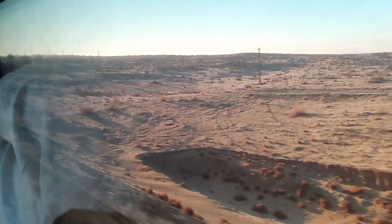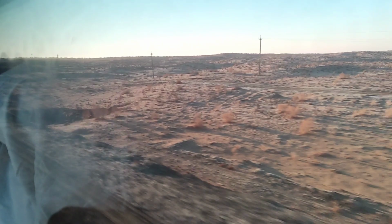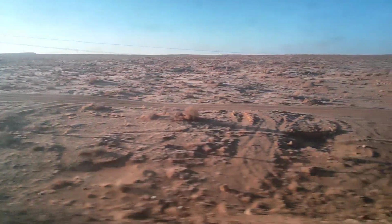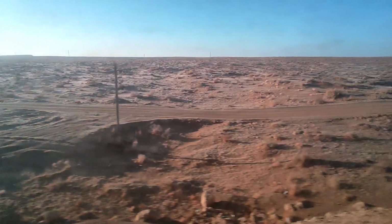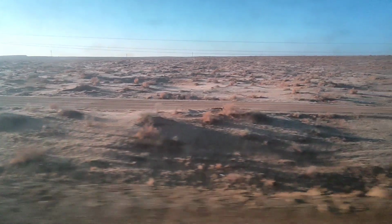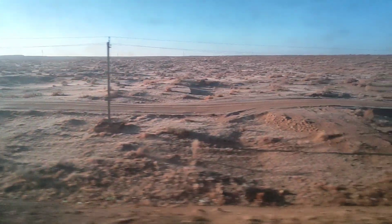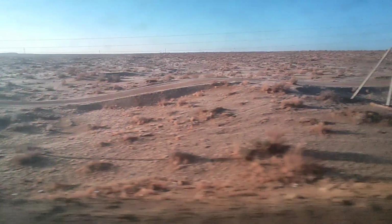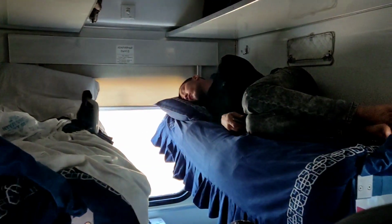The morning brings views of an endless desert. The sand looks red in the early hours, and the young sun throws long shadows on the earth. The horizon is completely empty, and the world is entirely flat. For the other passengers, it is nothing strange, and I am the only one staring out of my window. In fact, many people are still asleep.